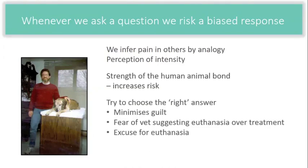And it does so because either consciously or subconsciously, the owner will try to choose the right answer. It may be because they feel guilty if people think their dog has a poor quality of life. It may be that they're worried that if the dog appears too bad, then the vet will suggest euthanasia. Or indeed, it could be an excuse for euthanasia. The owner may be struggling to cope with his dog with chronic pain and doesn't want to admit it, but in actual fact would prefer if they didn't have to do that any longer. So when we are developing scales, we have to make sure that we minimize that respondent bias as much as we can. And there are particular techniques that allow us to do that, and we'll come on to them later also.